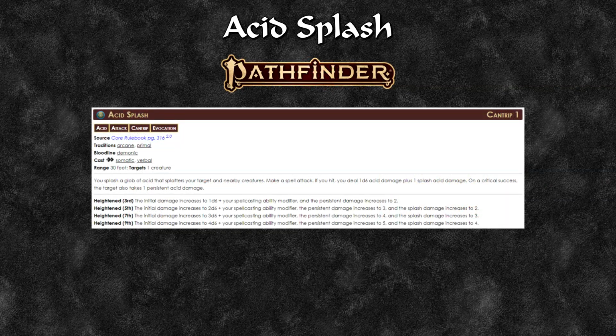Pathfinder Acid Splash is also a cantrip. It is for the traditions of Arcane and Primal. However, a subclass of the Sorcerer, the Demonic Bloodline, also gets access to it. Its casting cost is 2 actions and it requires somatic and verbal components. Its range is 30 feet and it targets 1 creature.